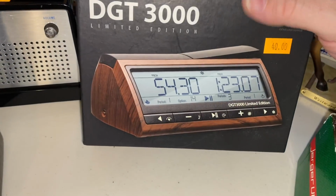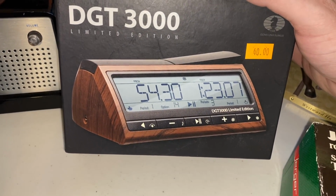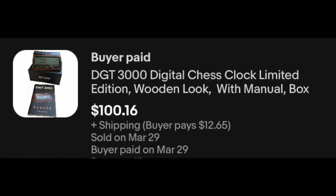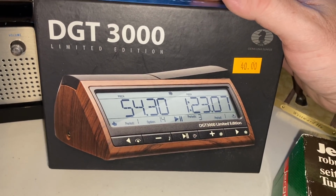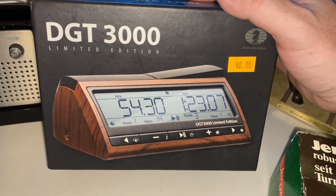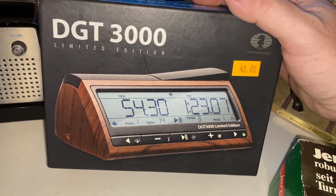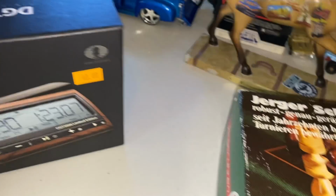This one is a digital version. I think this might go for probably about $100. And this one, I don't know if there's any actually listed on eBay right now, but multiple have sold. So this is going to do quite well. I have to test it, obviously, but hopefully for $20 it works. We're going to make money off the sale regardless, but I do believe it probably works. All of his stuff was kept in very nice shape.